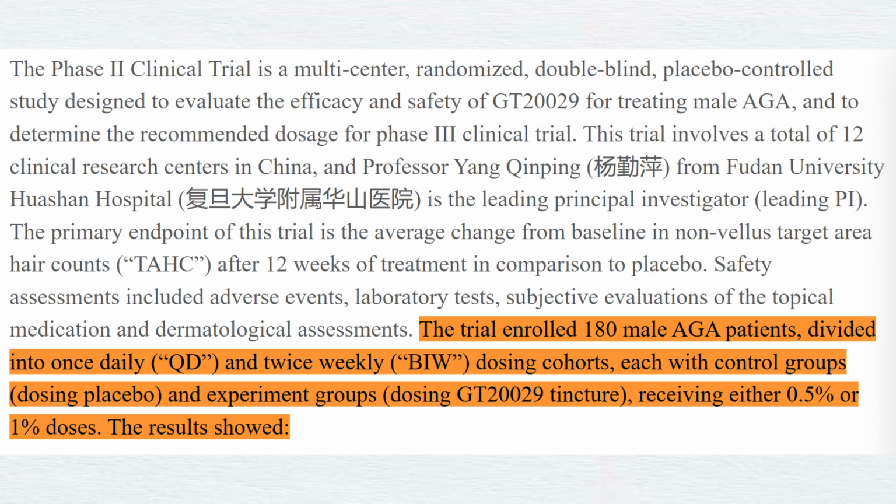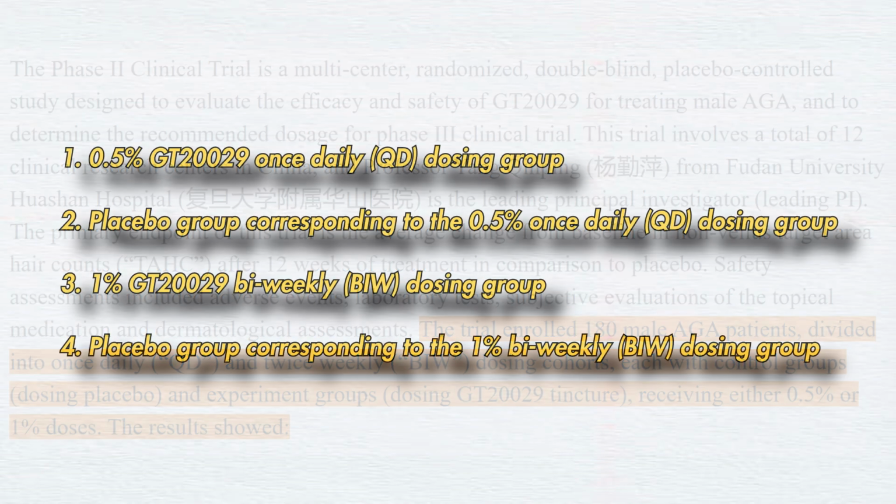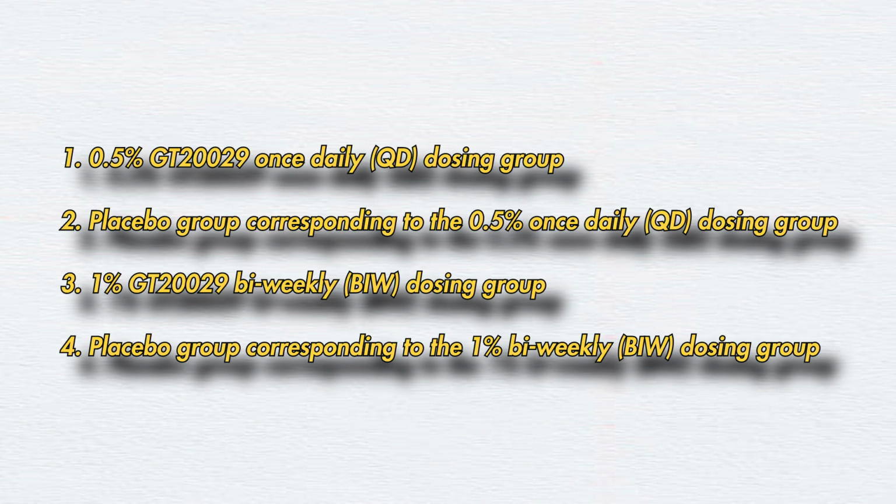It should be noted that in each group, there is a placebo group that serves as a control to compare against the experimental group that received some kind of GT229 topical treatment at a different concentration. So for instance, the once daily GT229 had a placebo control group where essentially they didn't receive anything, and they had the experimental group that received 0.5% GT229 applied topically to the scalp. On the other hand, the twice weekly group had the control placebo again, the group that didn't receive any sort of therapeutic benefit. We also had the experimental group that received 1% GT229 twice a week, and also another group that received 0.5% GT229 twice a week as well.